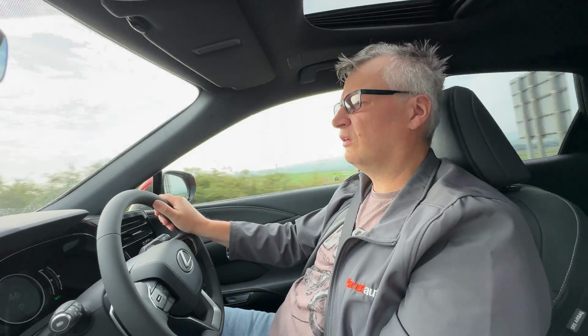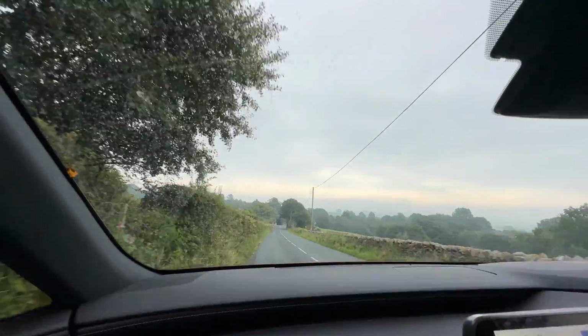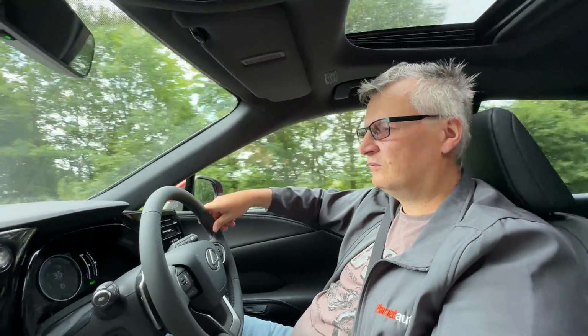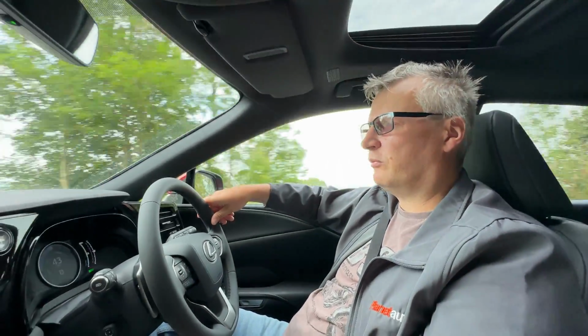Just felt lane keep assist then. Grips for England, quite literally. Interesting, the vehicle slowed itself then. So it's similar to the system that we've seen in BMW and Audi. Nice to know, good safety, yeah.